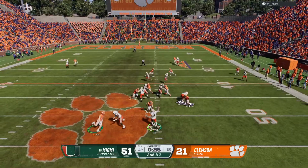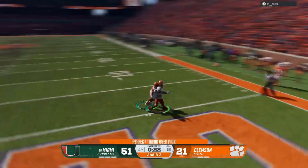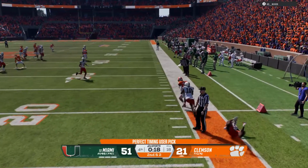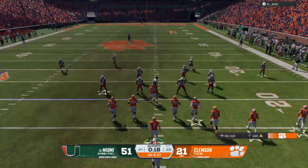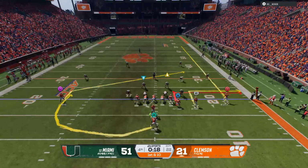2nd and short, maybe looking for a shot. And that ball is intercepted at the goal line. Looking for more room. And he will step out of bounds, but what a way to get the ball back for his offense. A lot of field in front of them as they open this possession from their own 20.